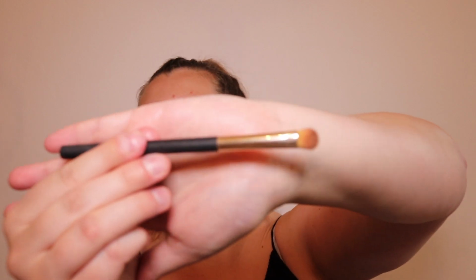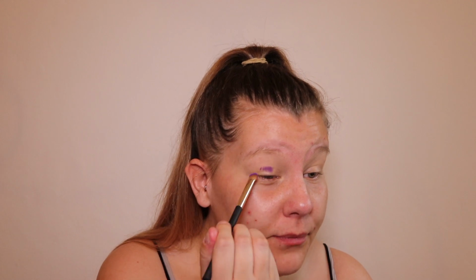So the first brush I'm going to use is this crease blending brush by Studio London. And I'm going to be taking this colour, which is called #influencer. I'm just going to pack that into the crease of my eye. Let's see how much pigment. I feel like this is going to be crazy, but we'll see. Yeah, too bloody light. So it looks kind of crazy right now, but I'm going to go in with my blending brush and blend it out.